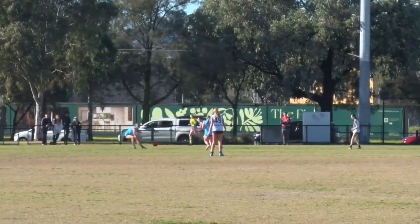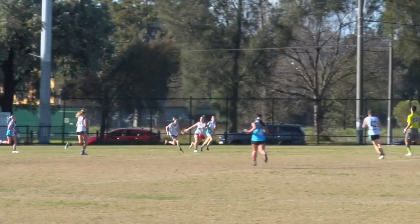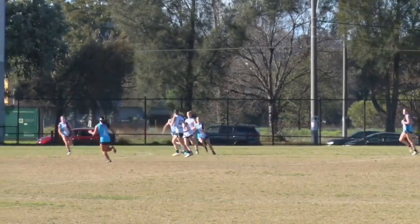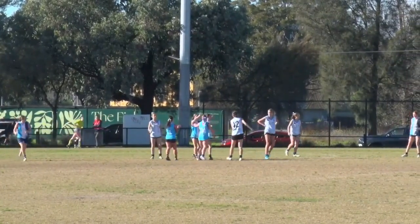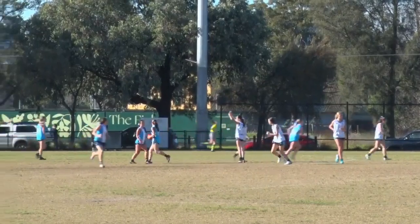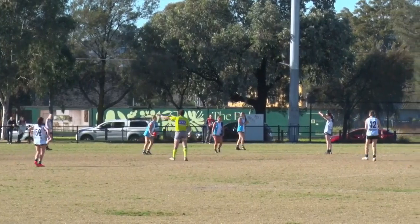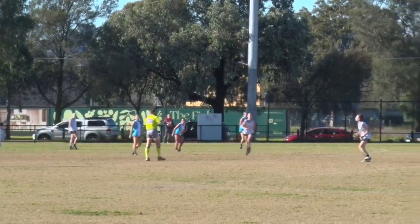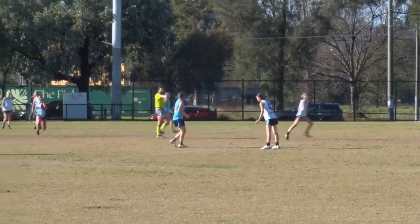And they clear momentarily, although there was a drop mark that could have been taken. Ball outside the defensive 50 for the South Metro team, but it's going to come straight back in, although the handball that was nearly given off was just a little bit too late. And the umpire says that's holding the ball, and it looks like they're going to survive one last push before the end of the first half.